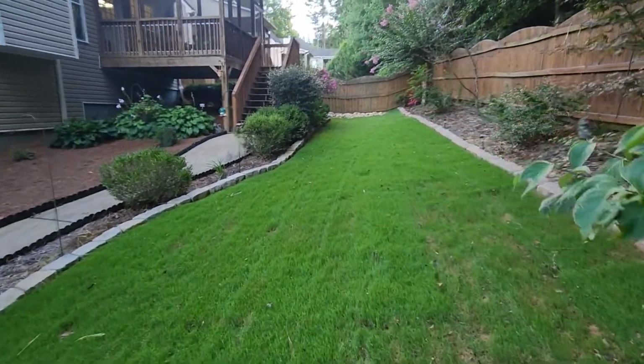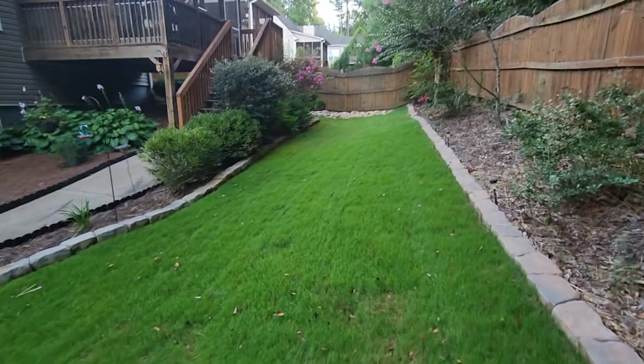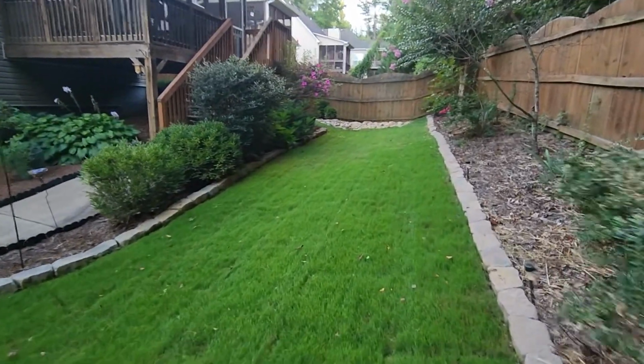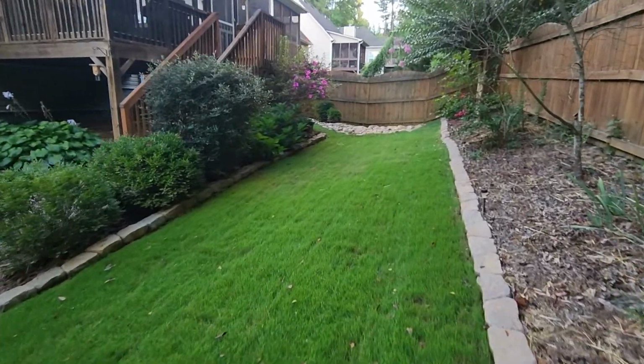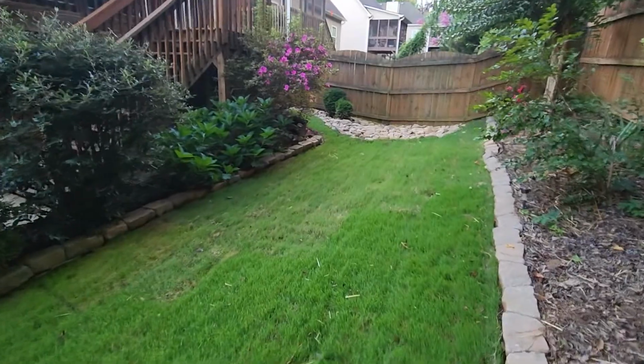Landscapes that once looked like there was no way possible that they were going to be able to solve their problem. And this was after coming behind an existing landscaper that had completely made the landscape even worse than that of what it would have been if we had initially taken on the job.